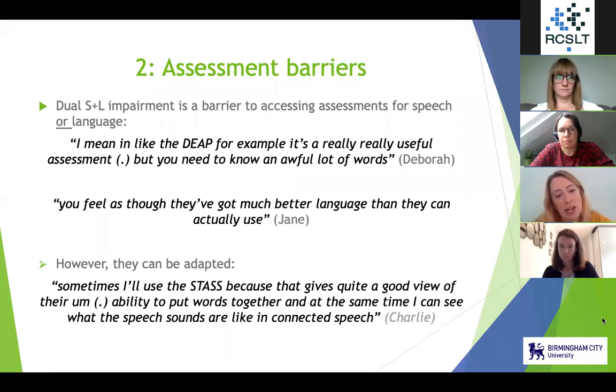And then on the other hand, Jane talked about how for children with speech sound difficulties, she felt that they've got more language there, but it's really hard to tell because their speech is so unclear. So it really highlights that within this specific population, there are specific challenges relating to assessment. But I also found that the participants could be very creative in terms of supporting and assessing these children. In this example, Charlie talked about how they would use the STAS not just to assess the child's grammar, but also to look at the speech sounds at sentence level.